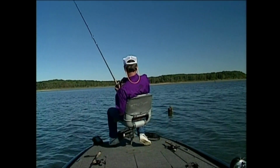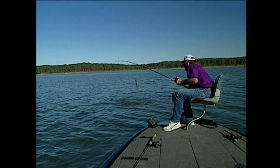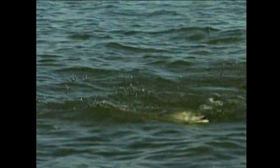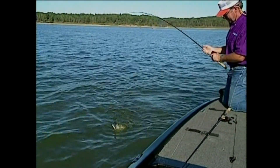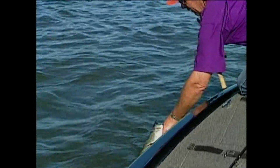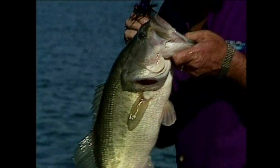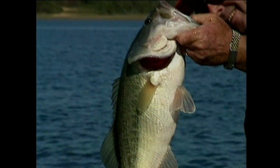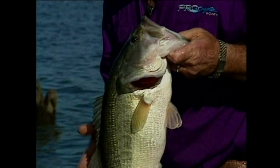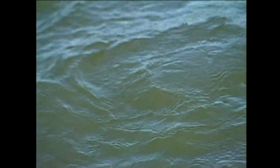There's one. Good fish. Yes. You through? Come up here to me. Easy. See that rattle? You liked it, didn't you? Yes, you did. Yep, good fish. I like that. I ain't kidding.